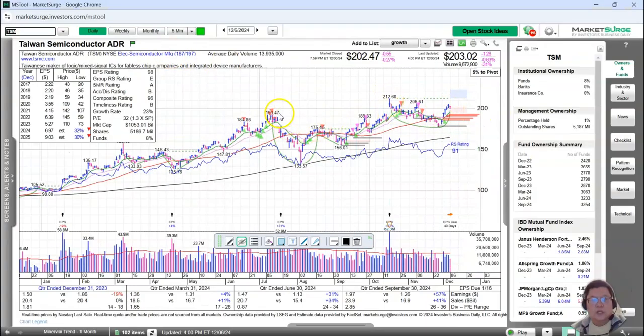So you can see it's starting to build this nice right side of the cup base here. It's moving up really fast. Look at Friday how it traded. It came lower, but then it bounced and closed at the top. And also on lower volume, which means fewer people want to sell this stock. And look at the higher volume in the previous days. So that's a really good sign. If this either breaks out or forms another handle near here, that's not a bad stock to follow.